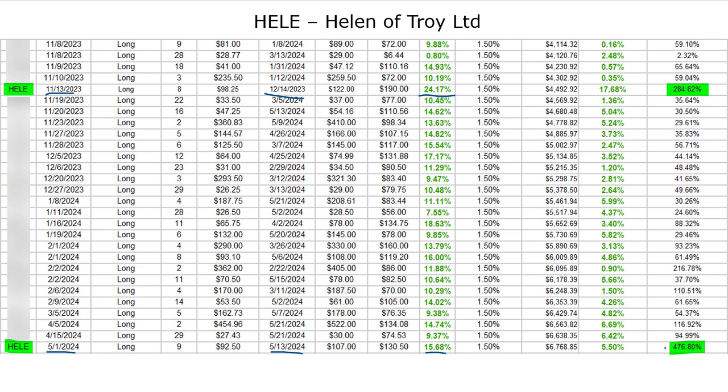So annualized, that's 476%. The first trade was at 284%. Okay? These are the only 2 trades that we have taken in HELE since inception of the SPR signals on June 1st of 2023. And this is in a stock that has not done well, and yet we have garnered, based on the investment, a total return of 40% in HELE. And that's because of the timing of these stocks.